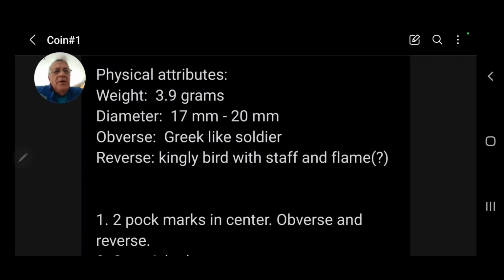So, round up on coin 1. It weighs 3.9 grams. Its diameter is 17 millimeters to 20 millimeters, front or back. The Greek guy looks like a soldier, a Greek soldier, mostly because of the helmet. Braids, maybe. There's a kingly bird with a staff and flame. I haven't seen any pictures of this or anything like it in the research that I've done on the web so far, but I'm sure there's something like it.